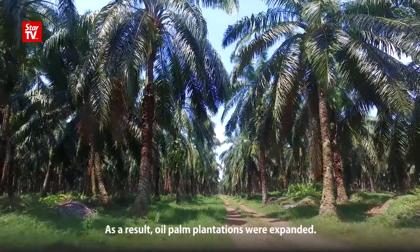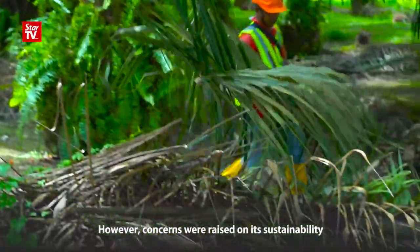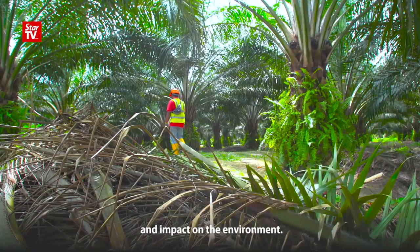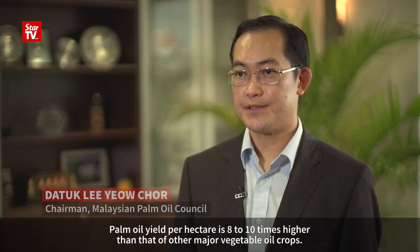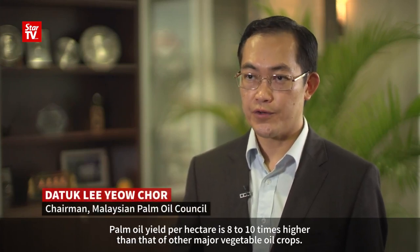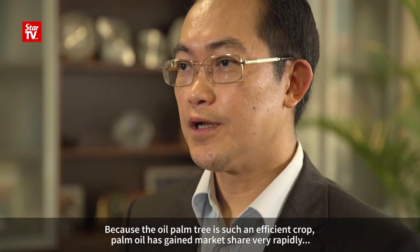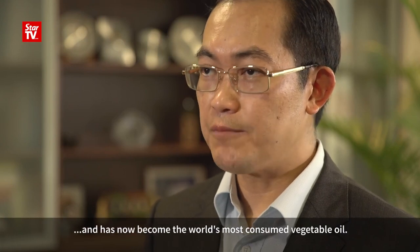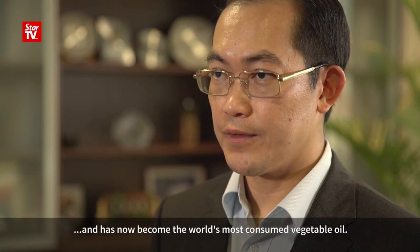As a result, all palm plantations were expanded. However, concerns were raised on its sustainability and impact on the environment. Palm oil yield per hectare is 8 to 10 times higher than that of other major vegetable oil crops. Because the oil palm tree is such an efficient crop, palm oil has gained market share very rapidly and has now become the world's most consumed vegetable oil.